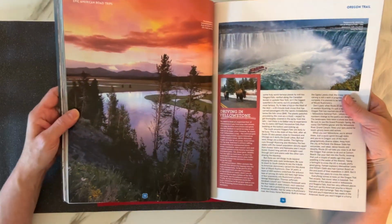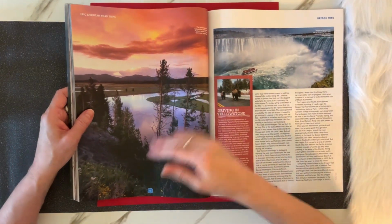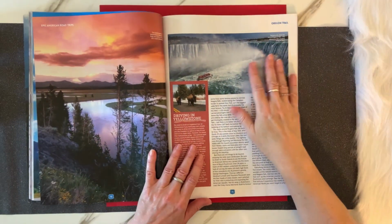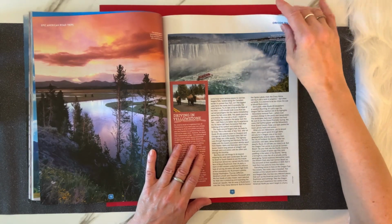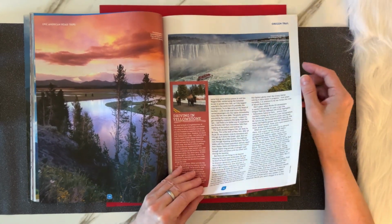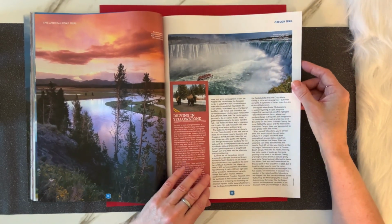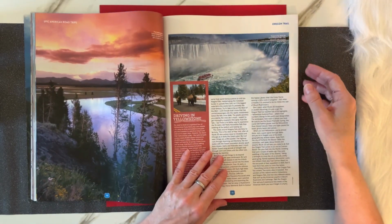Driving in Yellowstone. This is so pretty. Much sky. Niagara Falls. I went to Niagara Falls for the first time recently and I loved it. We went to the Canadian side and it's now one of my favorite places. This is just amazing and it's just a cute town.